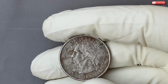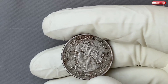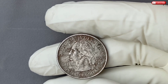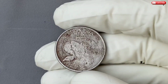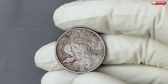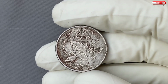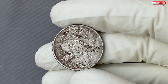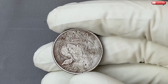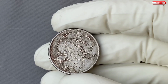On the obverse side, as always, is the familiar portrait of George Washington, designed by John Flanagan. The obverse features Washington in a classic profile, facing left. This portrait has been used on all quarters since 1932, symbolizing the unity and foundation of the United States. The reverse side, however, is what really makes this coin stand out, combining both the historical significance of the state with the beautiful natural imagery that reflects Louisiana's vibrant culture.